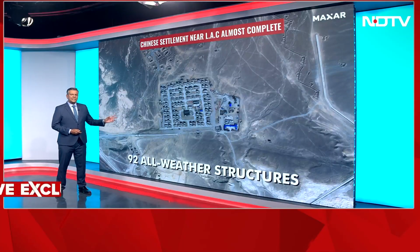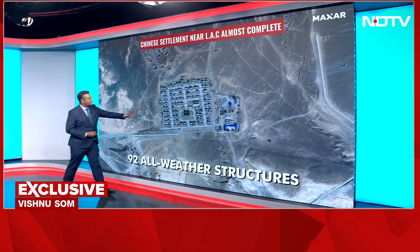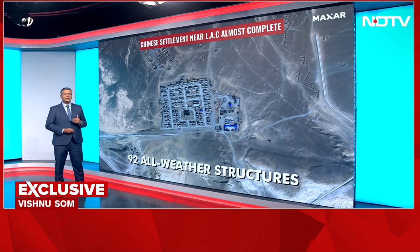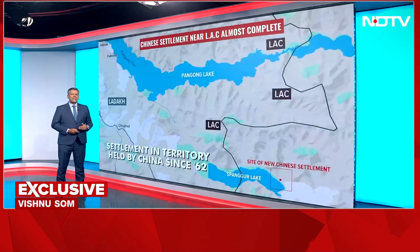Well, this new Chinese settlement with at least 91 independent weatherproof structures, all of which you can see over here, is near completion on the south bank of the Pangong Lake in Ladakh. So before we bring you details, where exactly does this lie? Well, the new settlement lies next to the Pangong Lake on China's side of the line of actual control.